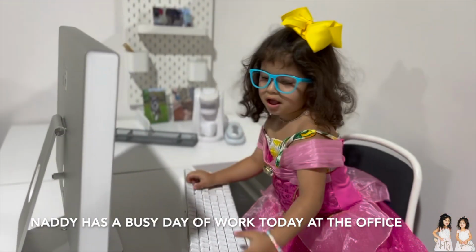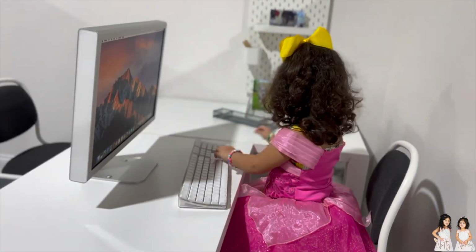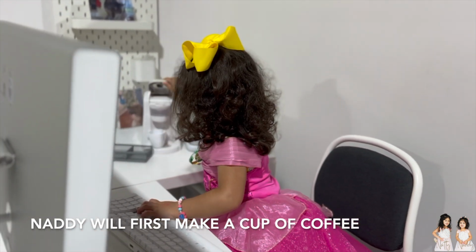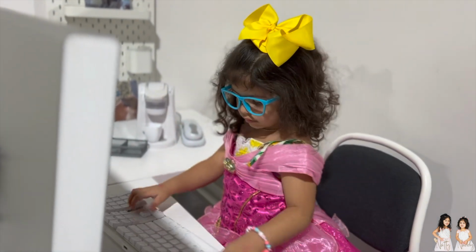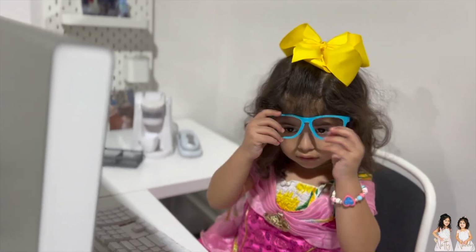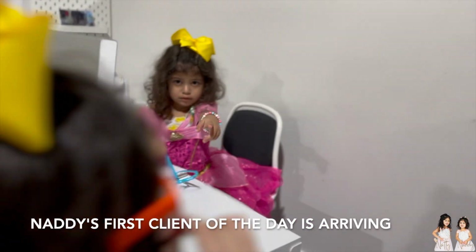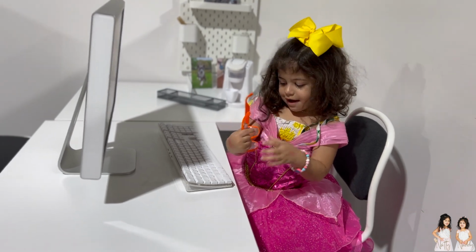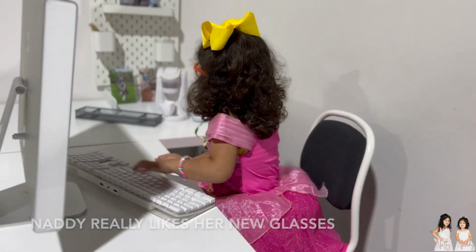Daddy has a busy day at work today at the office. Naddy will first make a cup of coffee. Naddy's first client of the day is arriving. Naddy really likes her new glasses.